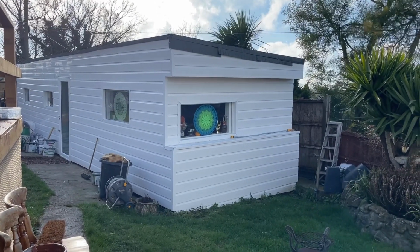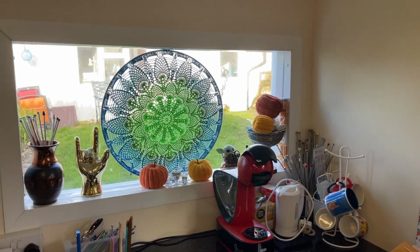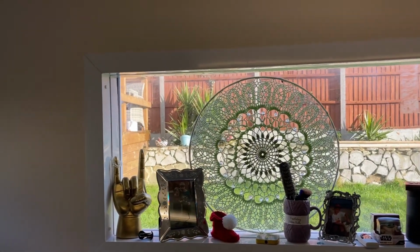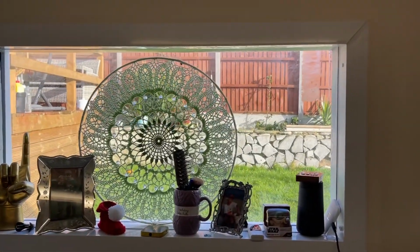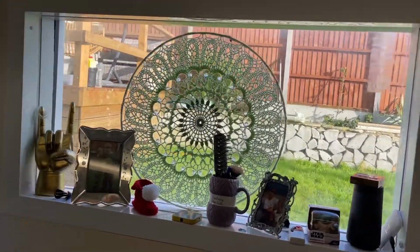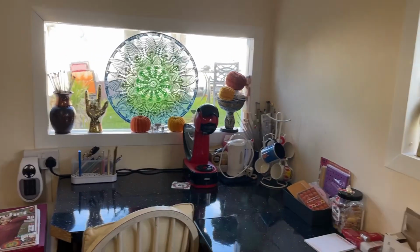So I'm just going to pause it for a sec until we get inside. I'm back, and typically, as you can see, it's bright sunshine outside. It was pouring down with rain only a little while ago, so everything's wet out there. You might be able to see the rain on the windows, and a sticker on the window that won't come off. Anyway, so I've tidied up a little bit, but I've still got a way to go on it.